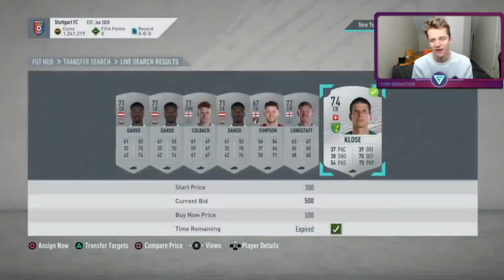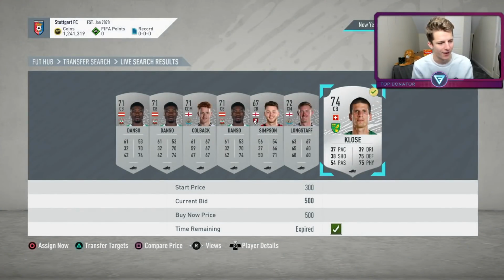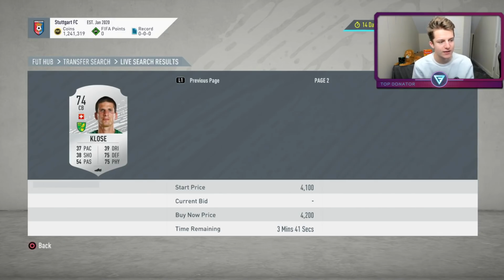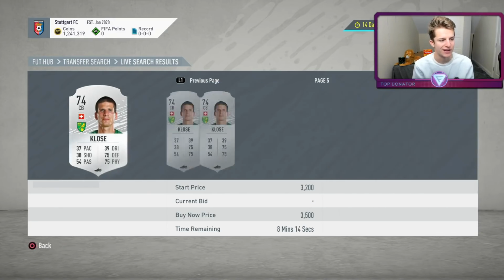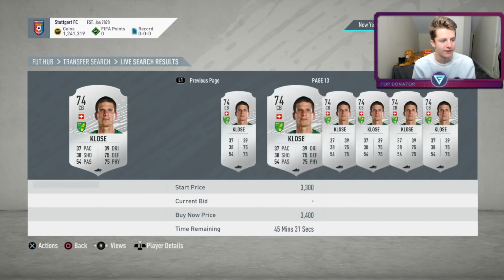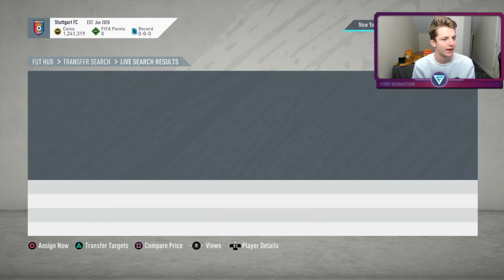So I've got Close. This is an amazing deal, by the way. We went and got Close for 500 coins. Close right now is going to sell for about 3k. That was actually an absolutely insane deal. Norwich has some of the most expensive silvers in the game right now. So obviously that is a 2.5k profit, and you've seen that I've literally been doing it for a minute. Now don't get me wrong, that's me getting lucky right there.